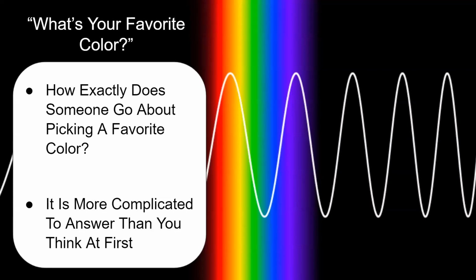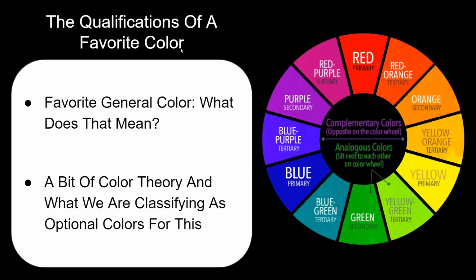So, today I'm going to help you all out with picking a favorite color and let you know why it's important to pick a favorite color in general. So, the qualifications of a favorite color. What do I mean by a favorite color? I mean what color you like the most shades and tints of. Because in the modern day world, there's a lot of different color options and such. I'll get into that later. For now, let's get into what colors we're considering here.